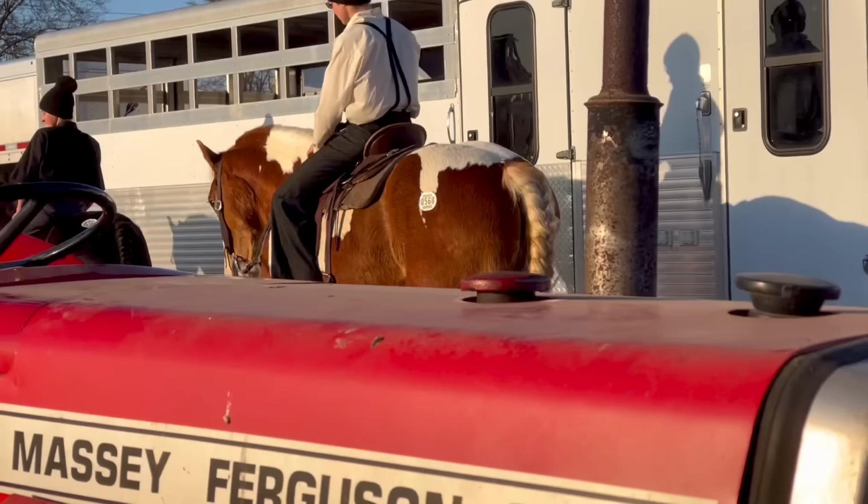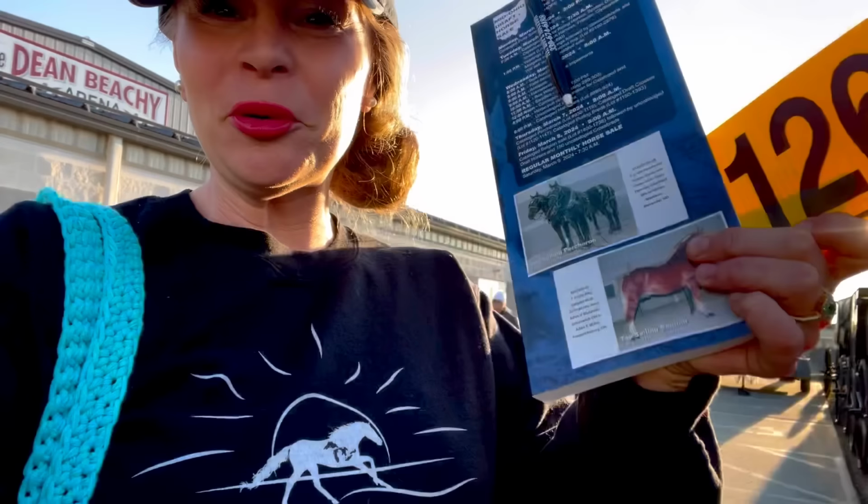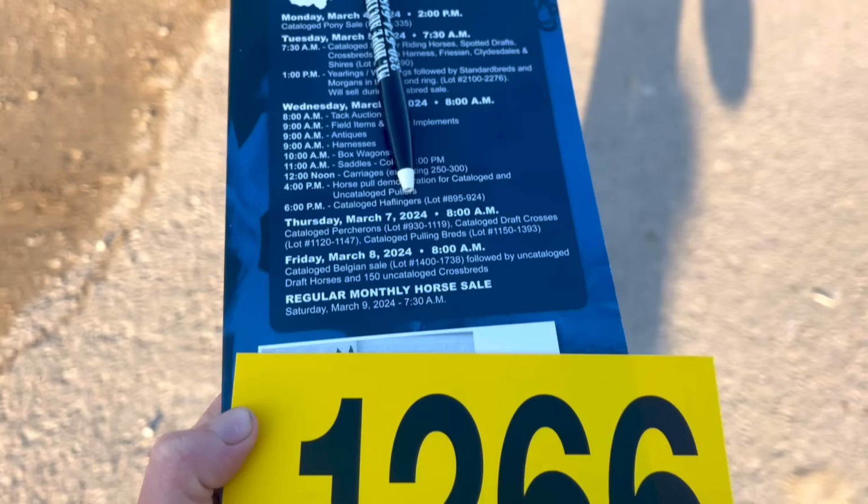Can't read that from that far. All right, I got my bidding number and my card. The book is so thick. There are a ton of horses here. I'm gonna guess between 700 and 1,000. All right, let's go look around and see what we can find.